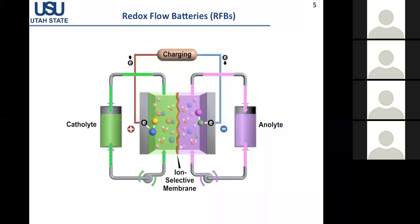phase, not in solid state. Okay, so you have catholyte, the green color, and anolyte, the pink color. So they are in liquid phase. They are stored in these two reservoirs.